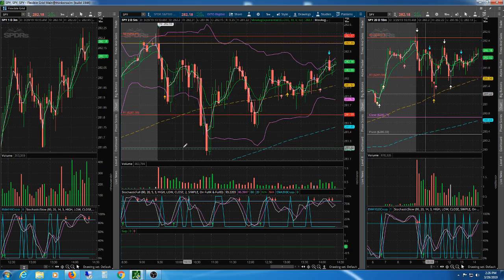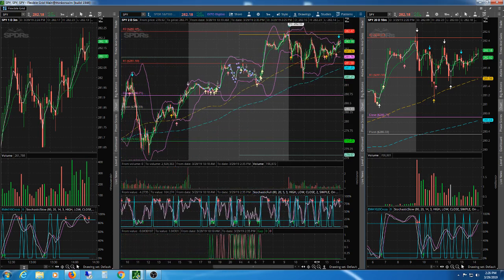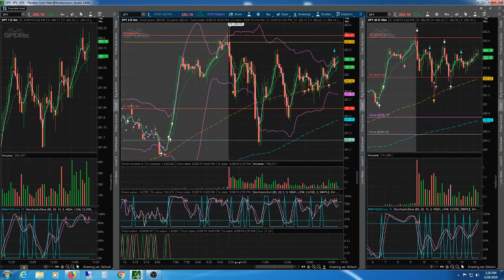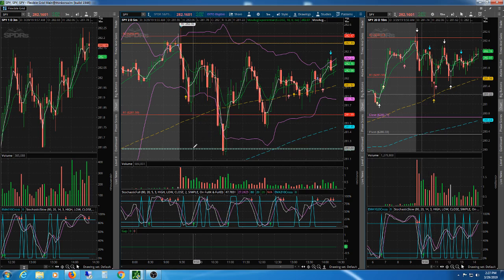The only thing I really see is we have what was yesterday's high right here. We came down and bounced off of yesterday's high, and still not really any good reversal candles. Anything I really liked that I saw.